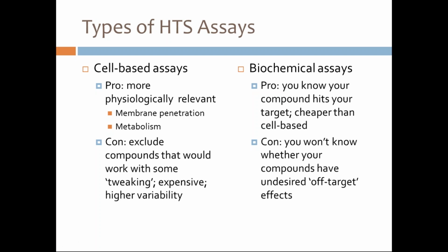Yeah, question? With cell-based assays, do you use primary cells or cell lines? So with cell-based assays, we typically use cell lines, mostly because we need so many that it's really hard to get enough primary cells of the same batch to run a screen in one go. So sometimes we may have a suboptimal cell line that you do your screening in, but then maybe your secondary screen may be in a primary cell.